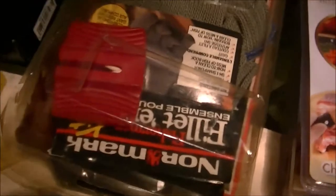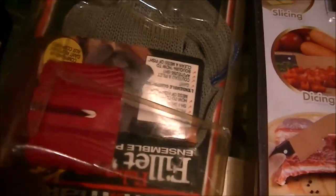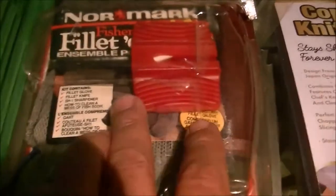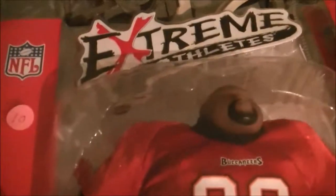This, the package is kind of messed up, but it is a knife. It's a Flea knife. It's got the sharpener in it, and it's got your cut resistant gloves in it. We've got two of these guys here. He had $10 a piece on them. I'll keep them at that, and if somebody wants to buy them both, I'll make them a deal on it.